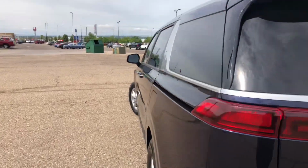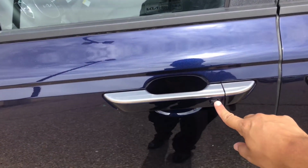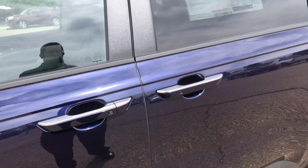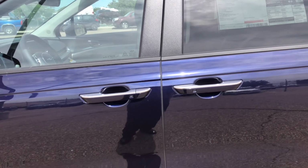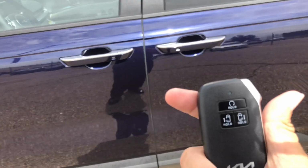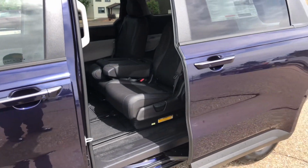Second row, this is where your little kids are probably gonna spend the most of their time. There's many ways to open this car. So you have the buttons right here on the door handles. You have them on the sliding doors as well. If you have your keys in your pocket or your purse, you can just press those buttons and it locks. You can set it up to press it twice and it unlocks all the doors. You can, like I said, open the doors from the key fob, or you can just pull the handle and then she slides right open.